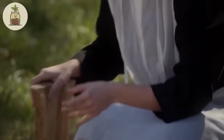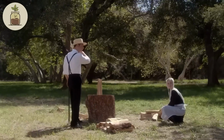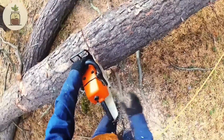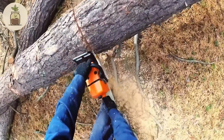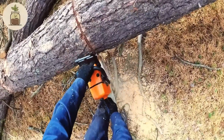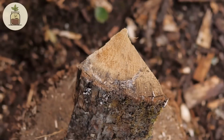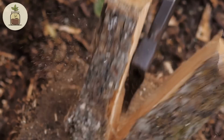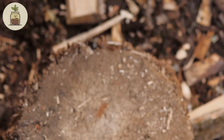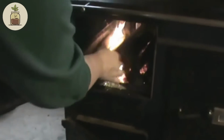Most people split wood into whatever sizes their tools handle easily, but Amish woodcutters aim for a specific target: pieces 3 to 4 inches in diameter. Research confirms this isn't arbitrary. This size creates the optimal balance between surface area and mass for efficient burning. Smaller pieces ignite more readily, but burn too quickly. Larger chunks burn longer, but produce less heat per pound due to incomplete combustion. That 3 to 4 inch sweet spot delivers about 20% more usable heat from the same amount of wood.